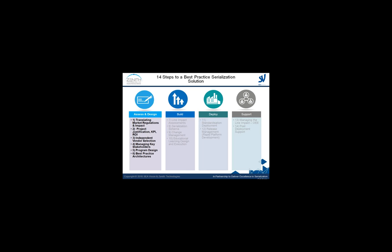A build phase that really is proving that your solution works and is fit for purpose, and you may want to consider things like sandbox environments, test labs, pilot lines before preparing your deployment strategy. Once into the deployment stage, this is all about planning the installations and producing standardized installation packs. And then finally, we've got the support stage. There's going to be some line impact, so you're going to be looking into your overall equipment effectiveness, and then it's really looking at the post-deployment support, 24/7 steady state, ongoing training, and retaining that knowledge within your organization.